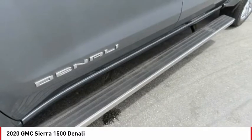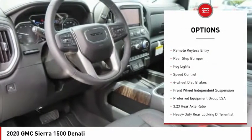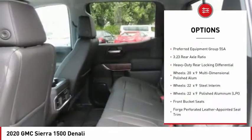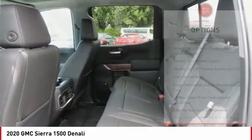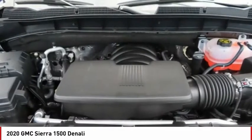Here are some of this vehicle's great options: hill descent control, electronic stability control, brake assist, traction control, remote keyless entry, rear step bumper, fog lights, speed control, four-wheel disc brakes, front-wheel independent suspension.